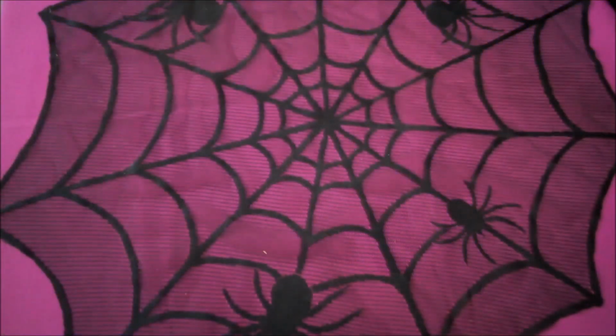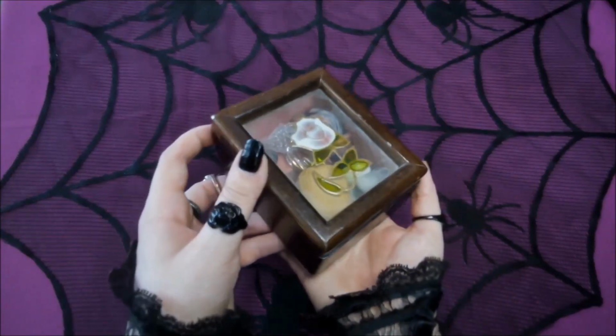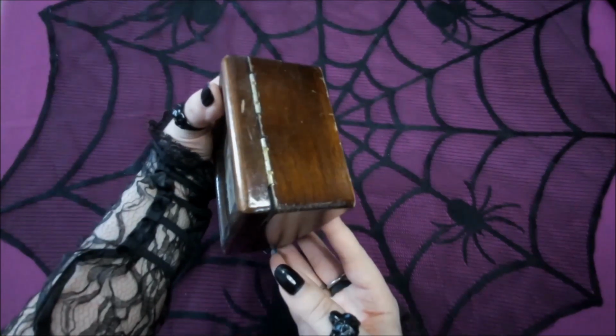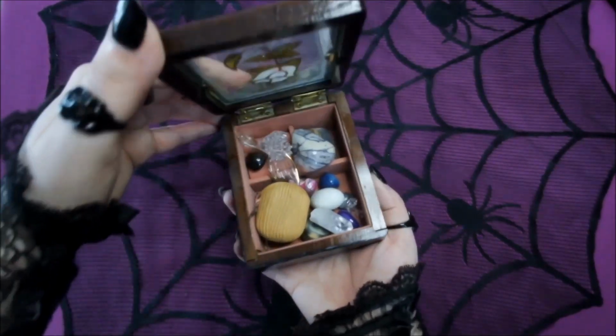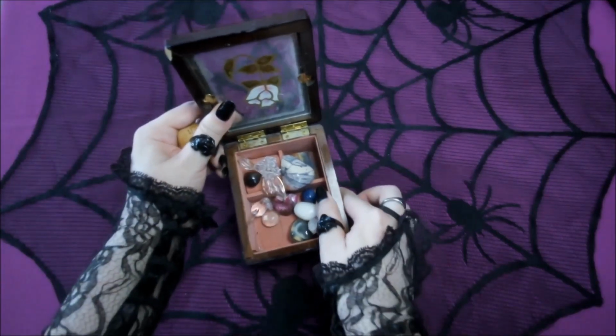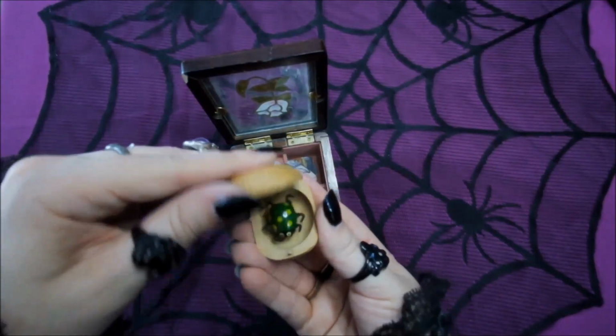Now, I didn't actually thrift this one. My best friend was getting rid of it during the move to her new house, but I feel like it still fits. I don't have too many ideas for this yet, but I'm thinking of replacing the flower on the glass with a spiderweb design. Also, there's a bunch of other stuff in here, like rocks, crystals, glass things, and this neat little bug that I really like.